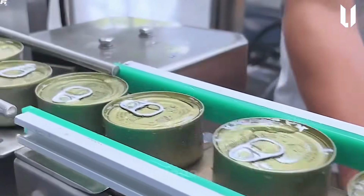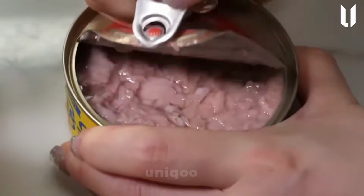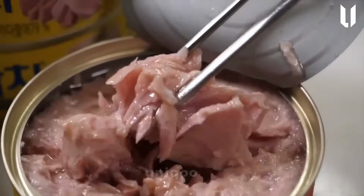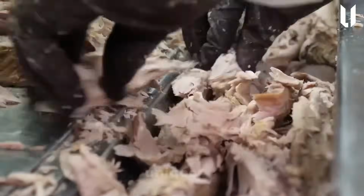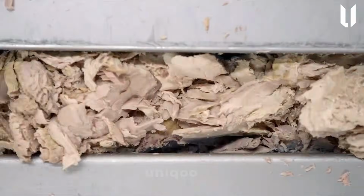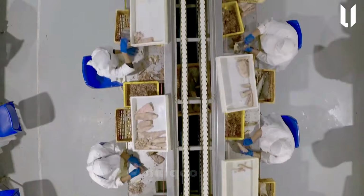Tuna is an excellent source of protein, containing about 24 to 25 grams per serving. In fact, scientific studies suggest that canned tuna may even have more protein than fresh tuna, making it a highly nutritious choice for a healthy diet.